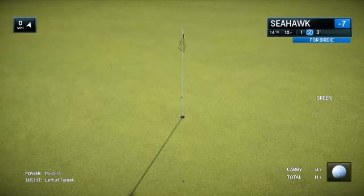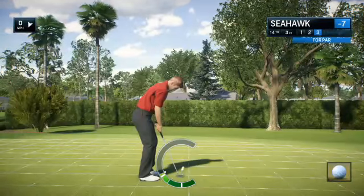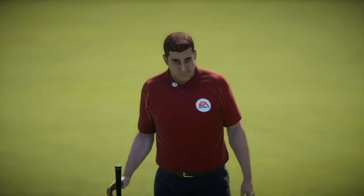Pretty good shot right there. Been pretty good all day from this distance, just trying to take care of business. Workmanlike hole, he walks away with a par.